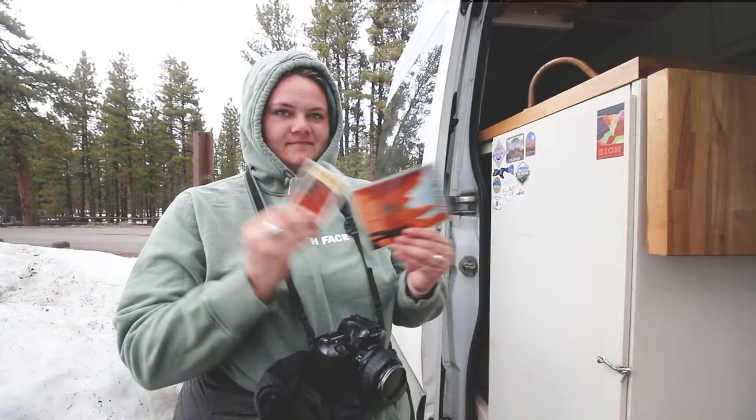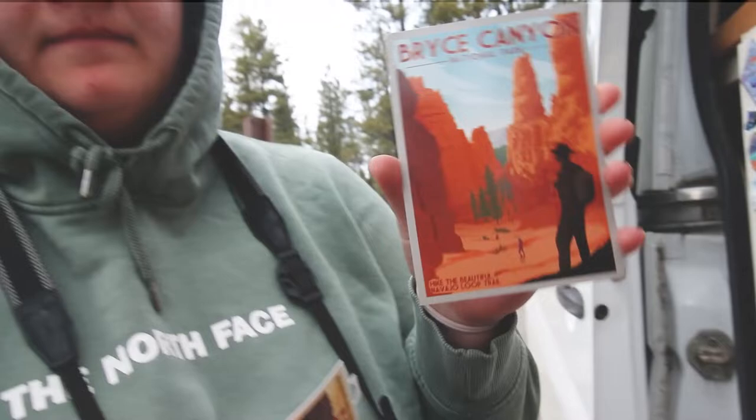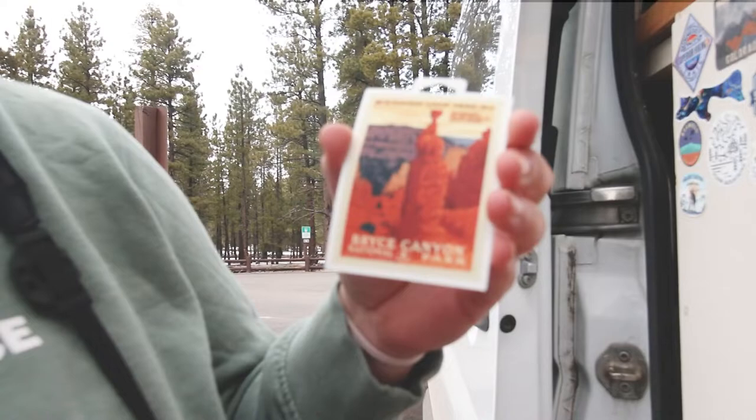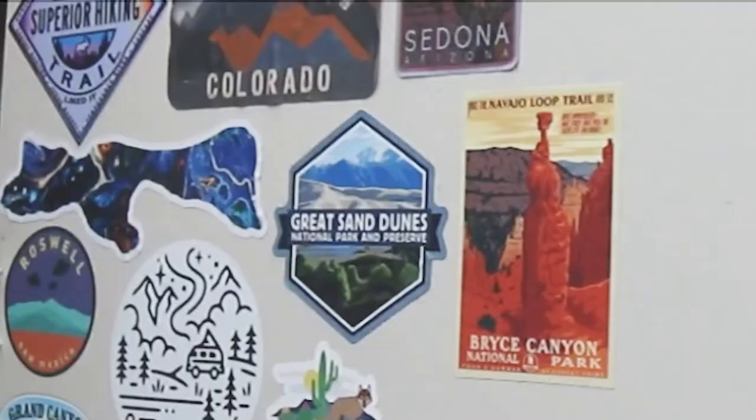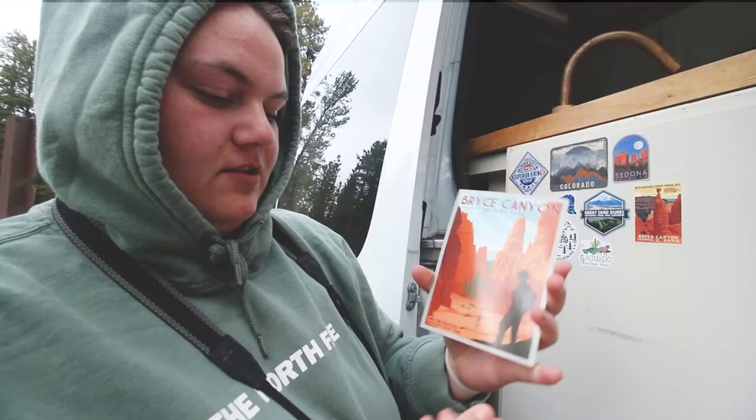We have our postcard sticker. This is hiking the beautiful Navajo Loop Trail. We did that today, as you saw earlier. And then this is Thor's hammer. See, up there? We also saw that today, as so did you. Cool. But that's kind of Lloyd, right?